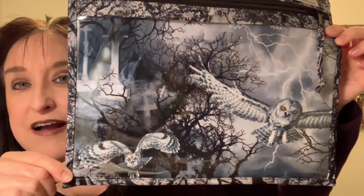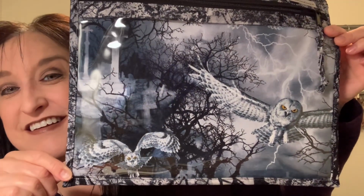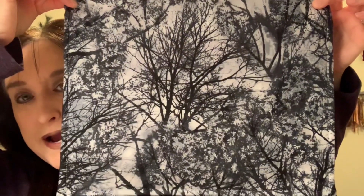And this bag, so it's Owl Forest, right? And check out this bag from Goose Designs. How perfect is this bag for an Owl Forest project? I love it. Gorgeous, gorgeous bag. Denise from Goose Designs is such a sweet person. I really enjoy having her as a friend.